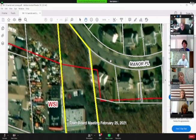We wouldn't want to, again, that's why there's one of the conditions that the R10 portion not be affected, because that is our biggest priority over there, is to protect the residents along Manor Place. To answer the question about the red line going through the house, it's just a drafting error.